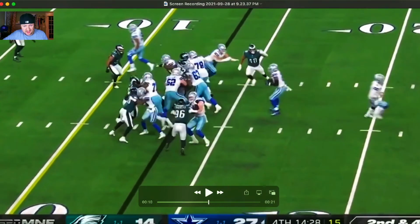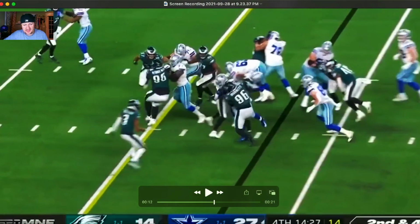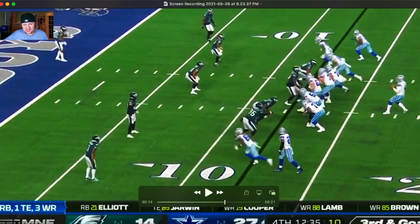Again, there's nothing here. He sees this little crease. He's like, well, I better try it. I better try and get through this crease, which he does. And then here, bam, absorbs the contact, pushes forward, and gets what's given to him. And that's just a good play from Zeke.